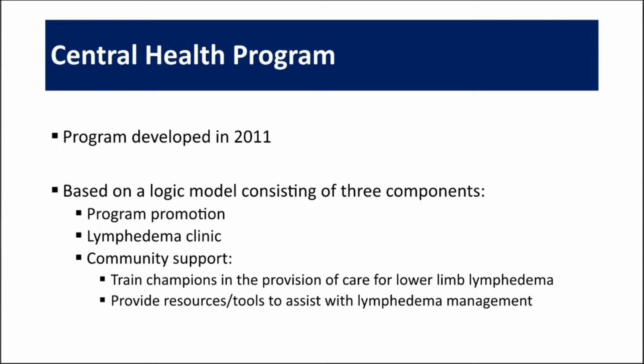So this program has been in place since 2011, and I was charged with the development of the program, which has been definitely a work in progress since. The program is based on a logic model that consisted of 3 components: program promotion, lymphedema clinic, and community support. The program promotion part was done initially. That was where I went around and did presentations in general on lymphedema. I spoke pretty much all throughout our region at the time.